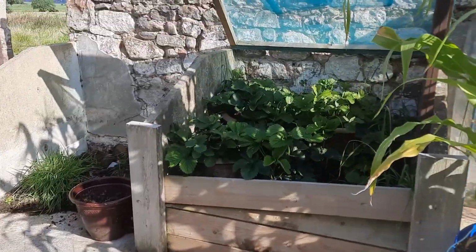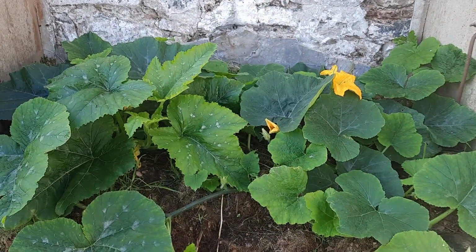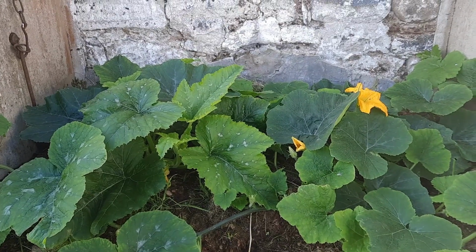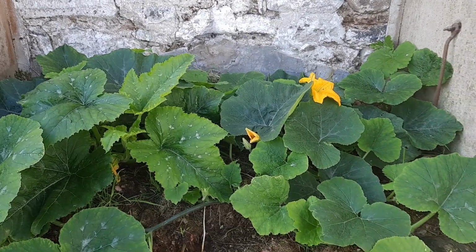The strawberry patch really needs a good clean out. This was meant to be a composting pile for manure and it never really worked out. It's just not good enough. It needs the worms to come up through the ground. There are plenty of worms in it. There's millions of worms. I'm not happy with it.